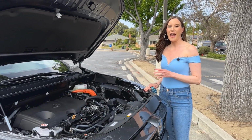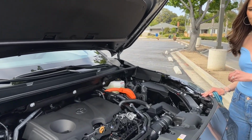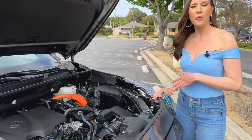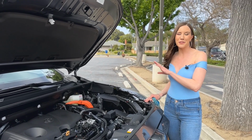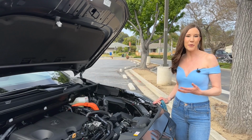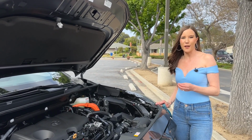So underneath the hood, we have a 2.5 liter 4-cylinder engine paired with an electric motor. This is going to give us 219 horsepower, 163 pound-feet of torque, and it has an electronic CVT. It is a really fun to drive vehicle, and that electric motor will not only help you have better gas mileage, but it's also going to give you a little more power right off the line.